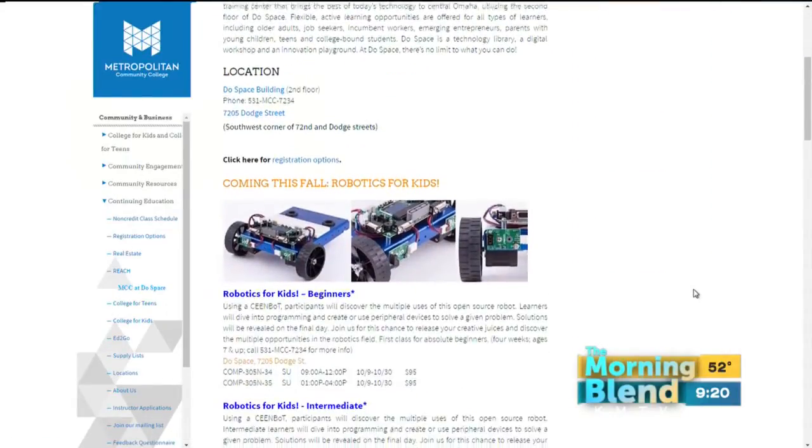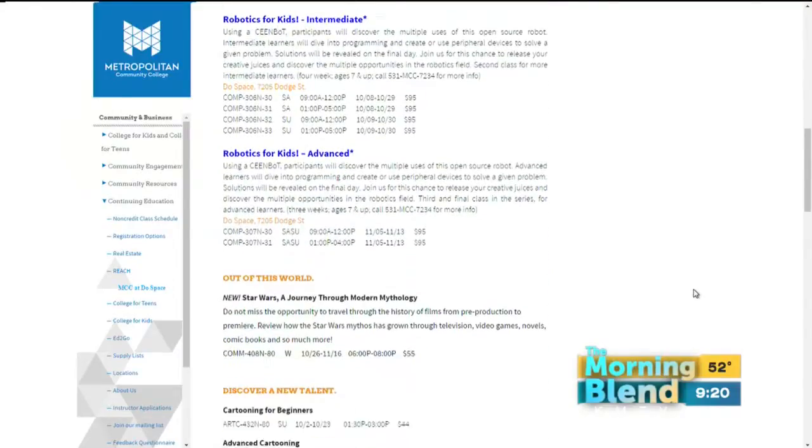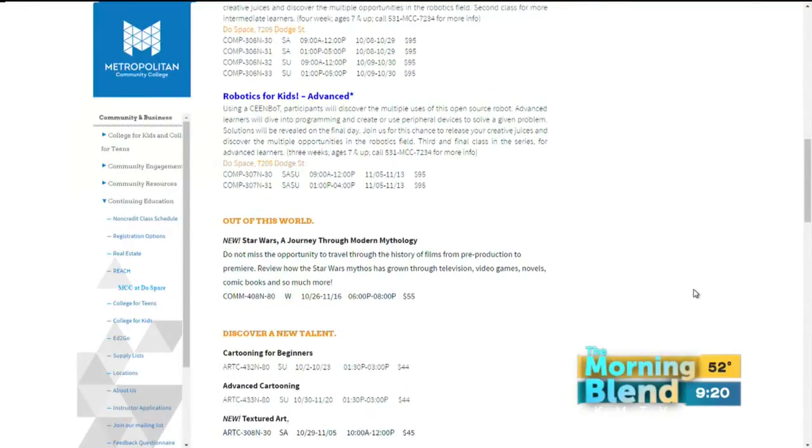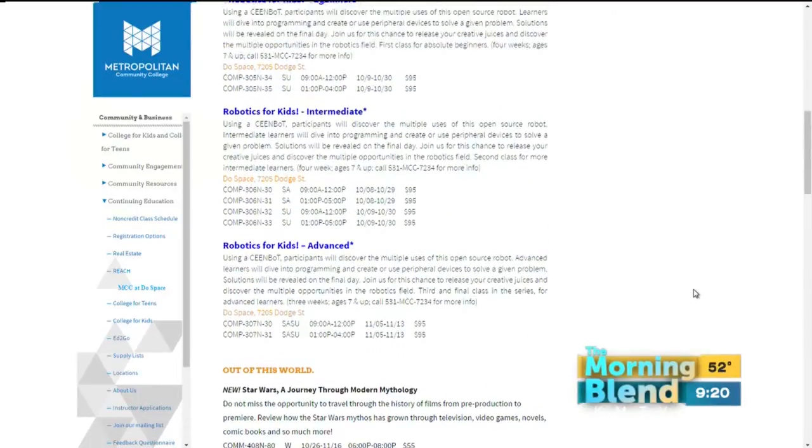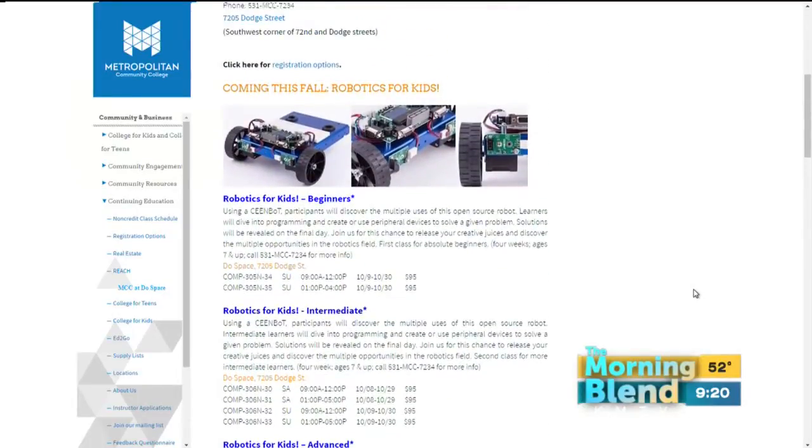The classes, when do they generally start? When should people start thinking about registration? So we will have our mailer going out to all four counties coming up the second or third week of November, and then they will start the first week of December. And all the information's online about cost and dates and all of that stuff.